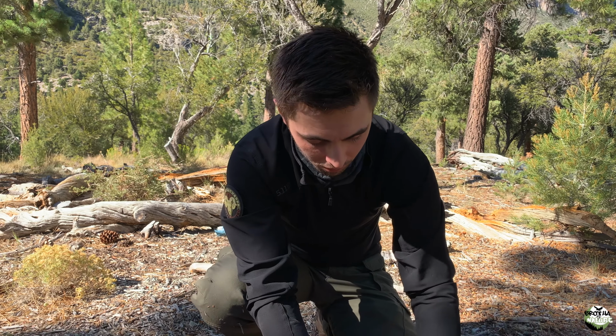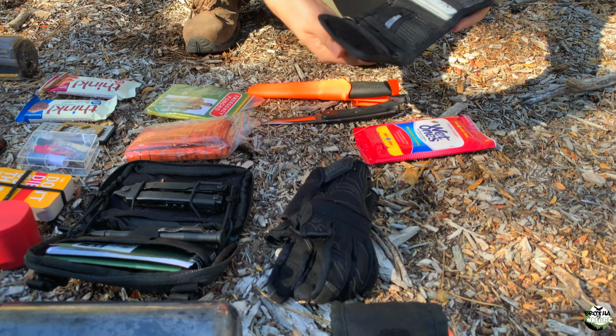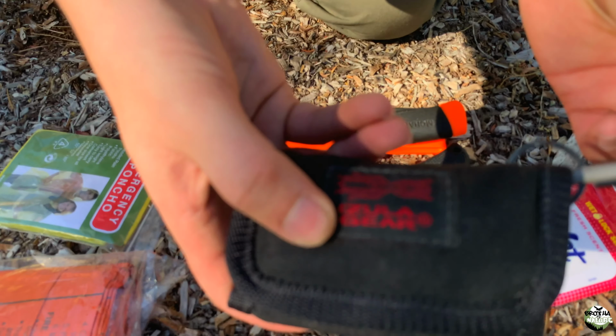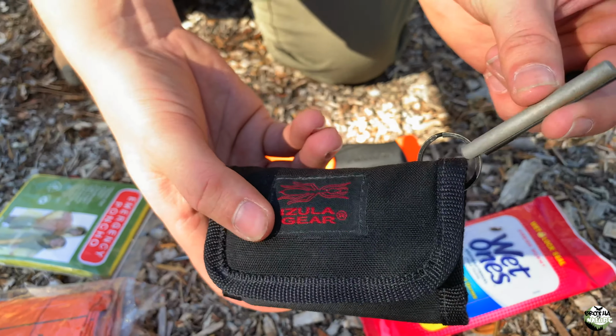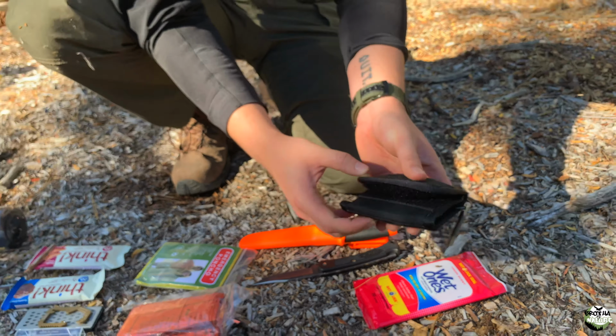Gotcha. Well, that's basically everything inside this kit. It's a USA-made company. They're called Azula Gear. They even come with a little cool ferro rod on the side too. It's a magnesium stick that you can scratch off, and you can make fires with this. So definitely a really solid tool to have. This is a really good survival kit.